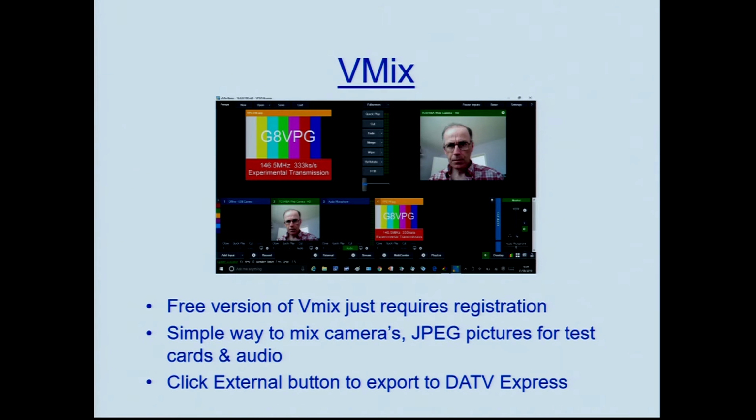But it gives you the facility to have 4 inputs and to have things like test cards, which are just a JPEG or a caption, and you can do all sorts of tricks, mixes and wipes, etc. But the great advantage is if you click the external button on the software, it will generate an internal transport stream that the DVB-S, the DATV Express board, can pick up directly. So it makes driving the DATV Express board very easy.